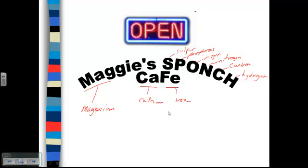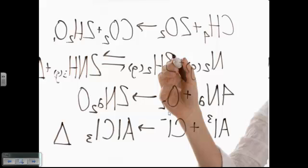So those are, let's see, what's that, 3, 6, 7, 8, 9, probably the most abundant and most important chemicals to life. And we'll probably talk quite a bit about many of these throughout the year. That's a good little way of remembering the most important ones. Maggie's Sponge Cafe.